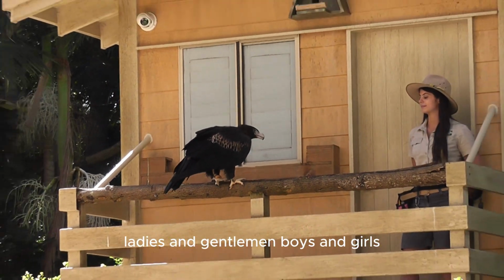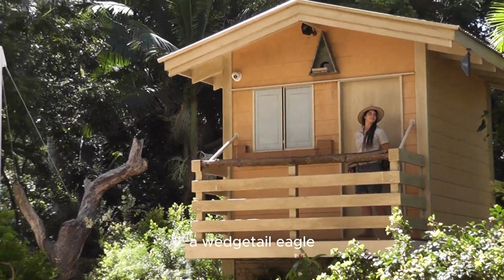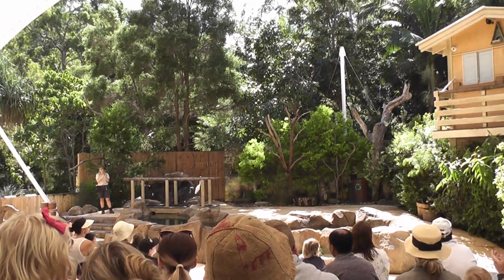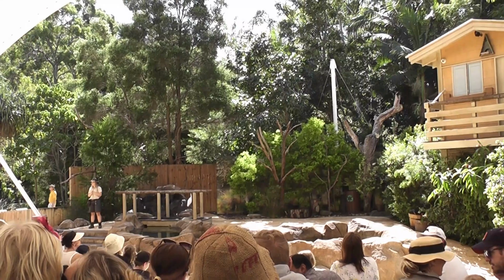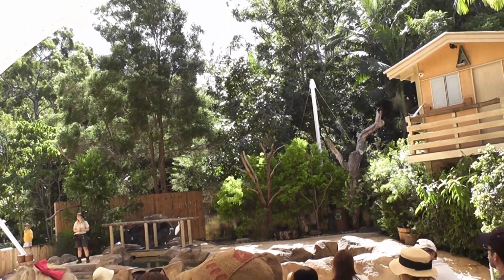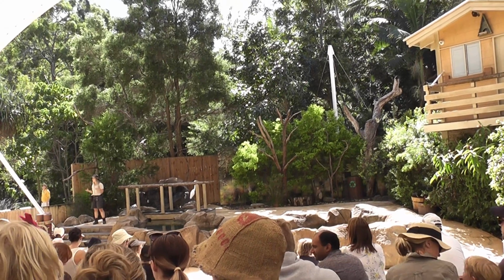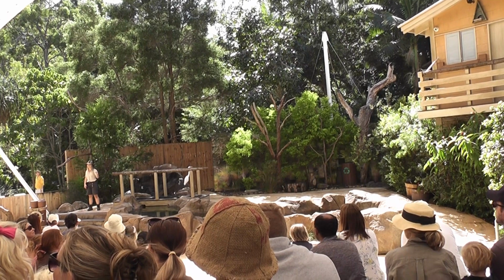Ladies and gentlemen, boys and girls, she's the queen of our Wildskies. Her name is Mercedes. You see, prior to the 1970s, the mountain was offered dead carcasses laced with poison. And as a result, we humans almost brought that species to the point of extinction.